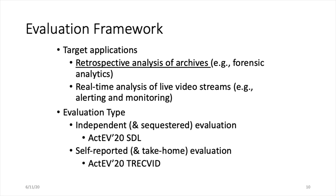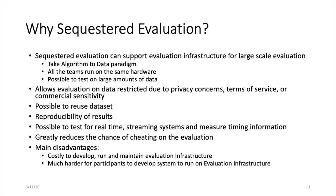The ActEV SDL is a sequestered evaluation, and the sequestered evaluation is based on the algorithm to data paradigm. The main advantages of sequestered evaluation is that it supports large-scale evaluation on large amount of data or big data, where all the teams run on the same hardware.